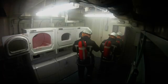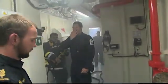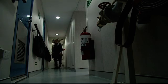So as you can see, it simulates quite a realistic fire. Shut that door, sorry. Yeah, come through. Got to prevent the smoke from spreading around the compartments.